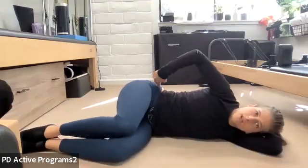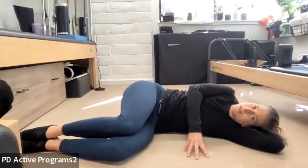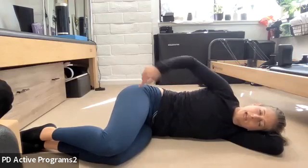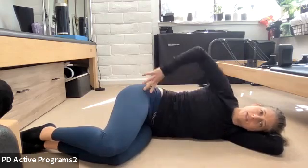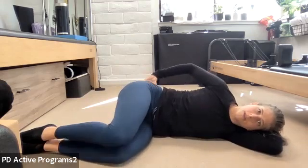So hip is going to go back as seen by the shortness in the knee. We're going to start to bring the ribs back, but my hand is still on the floor. Bring your ribs forward. Now bring your hip forward. If it helps to point through that with your hands, go ahead and use that strategy. So we're going to go hip comes back, then ribs come back, ribs come forward, hips come forward.